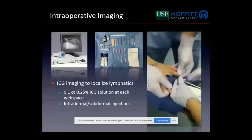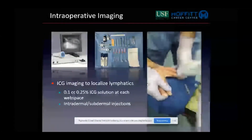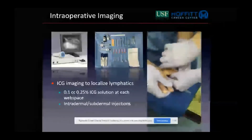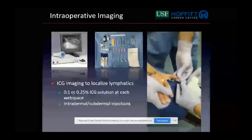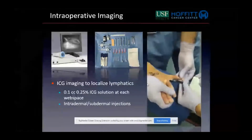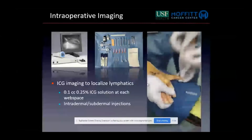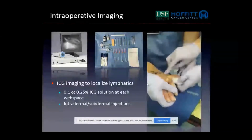Next slide. And so here, I just want to give everybody a sense of how the procedure actually evolves in someone with early stage lymphedema. Nicole, if you can play that video. This is what's involved in performing the ICG imaging intraoperatively. It's about a total of a tenth of a cc of 0.25% ICG solution that's injected into each of the digital web spaces. And this is before we begin the operation at all. We perform this imaging to identify our targets before any surgery is performed. So this is being performed in the operating room.